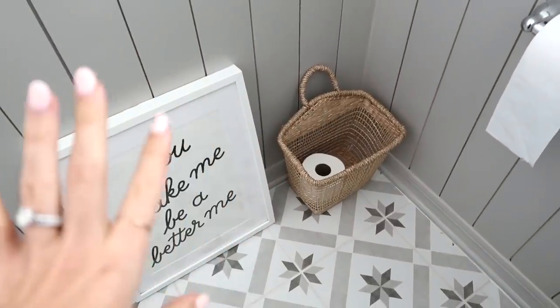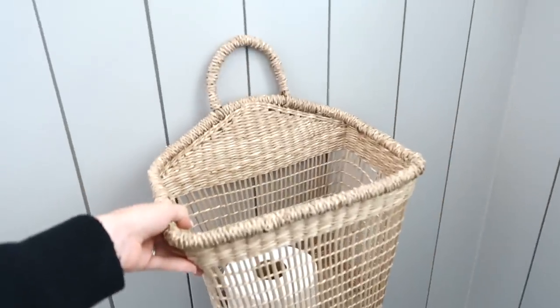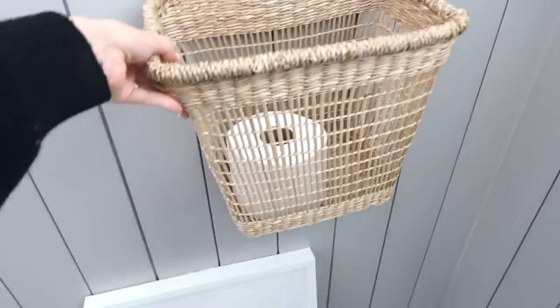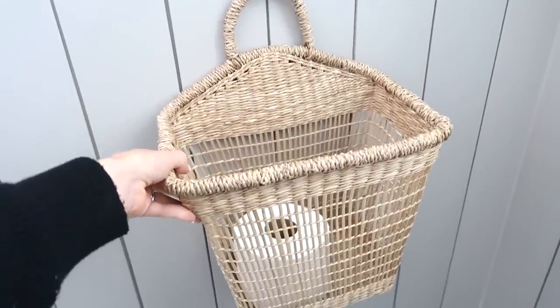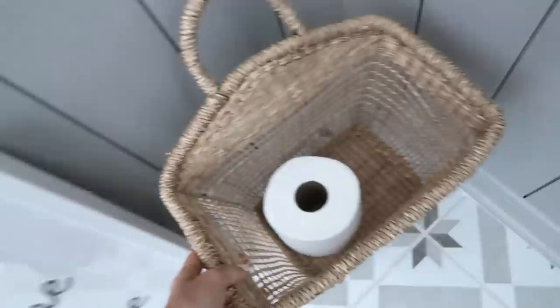Another thing I'm debating about is hanging this basket and using it as a little toilet paper basket. I really love the texture it adds. And of course it's practical because we need some place to put the toilet paper, and I definitely put a few more rolls in there just to fill it up a bit.